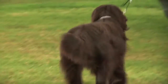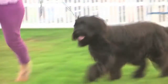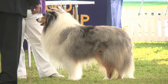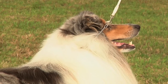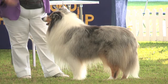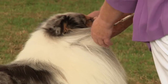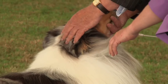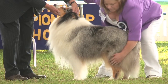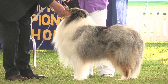The Briard, number 2887. Rough Collies were judged today by Jeff Luscott, who attracted an entry of 118. From that entry, Jeff found his best of breed winner in this dog, 2921.